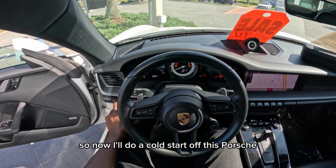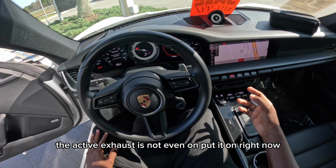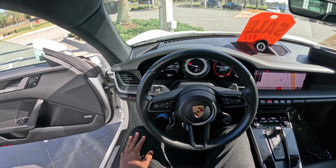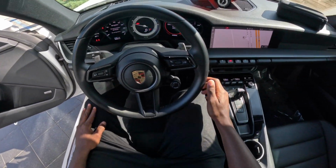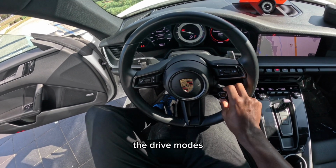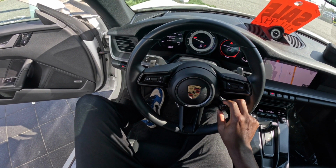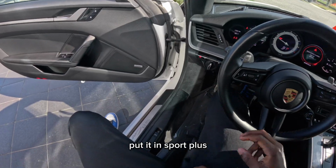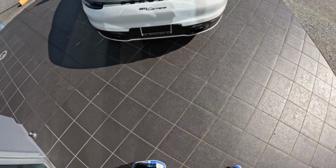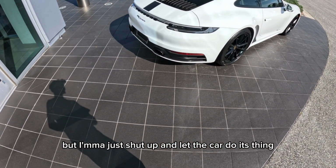Alright y'all, so now I'll do a cold start off this Porsche. The active exhaust is not even on. Put it on right now. Drive modes. Put it in Sport Plus. Gonna hop out and then admire from outside. Have the dual exhaust, they're just dripping, but I'm gonna just shut up and let the car do its thing.